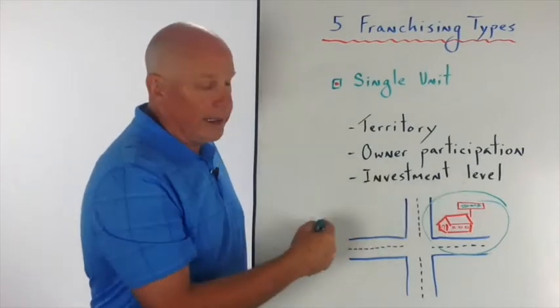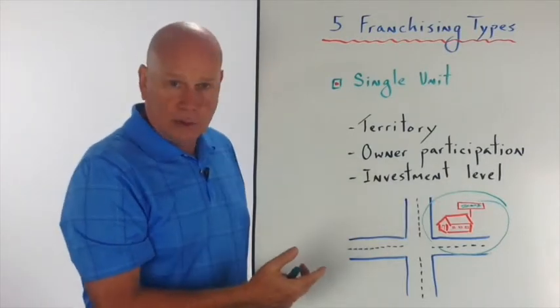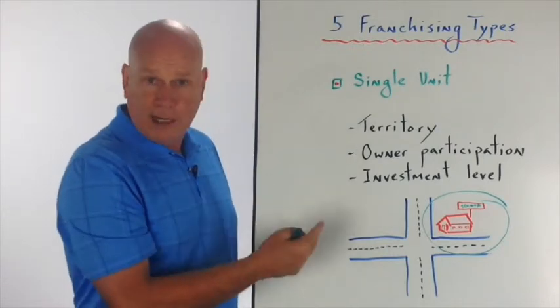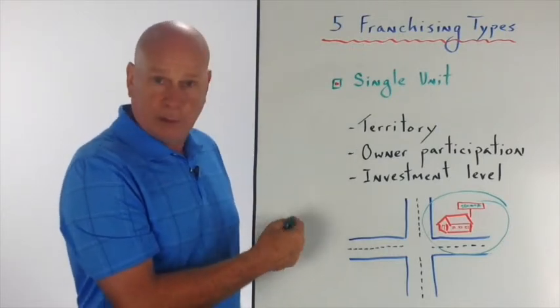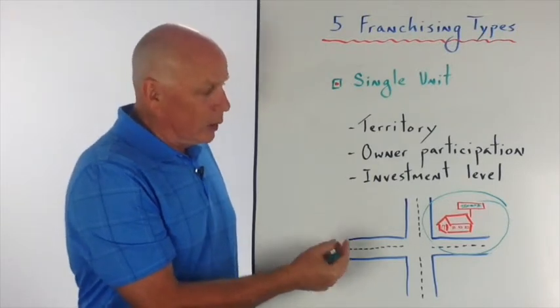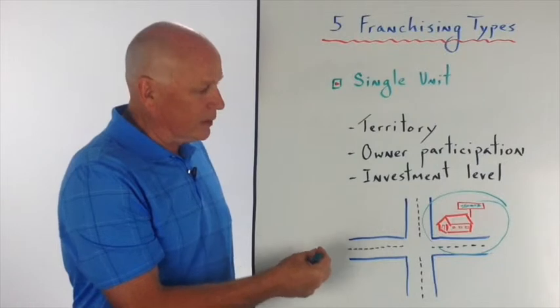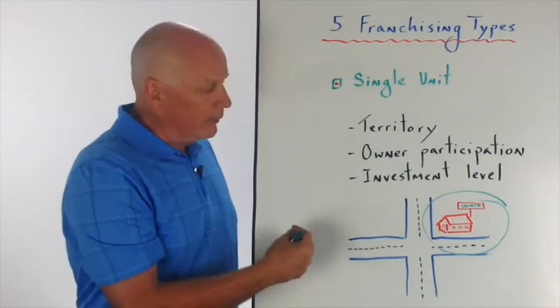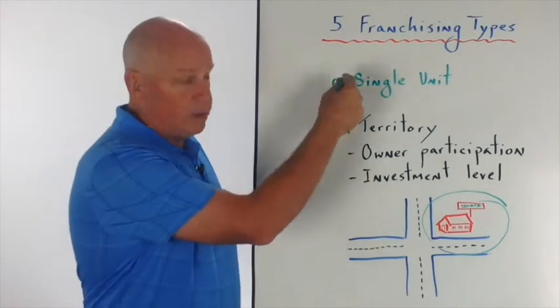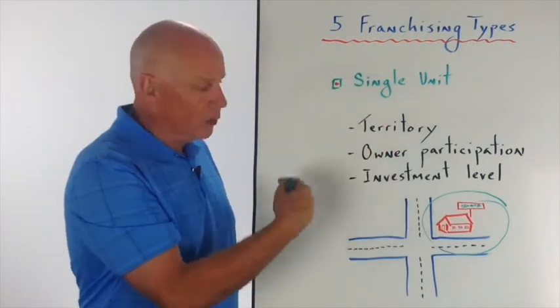Now, when you get into investment levels, the franchise companies could be in a wide range of opportunities. It could go anywhere from something you could do out of your home, which could be a very small startup cost. The franchise fees typically start around the $15,000 range. The franchise fee buys you the rights to open up one location or one territory.